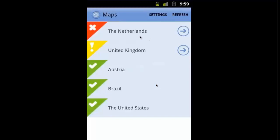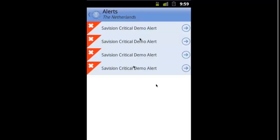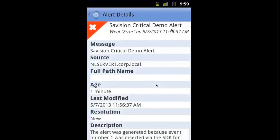Here you can see that we have some problems in the Netherlands, so let's dig a little deeper. Here you can see that we have a couple of critical alerts. Let's see what we can find out. Here you can see that we have a lot of detail about the alert, such as the message, the source, the full path name, or the description. These are all fetched live from Operations Manager.